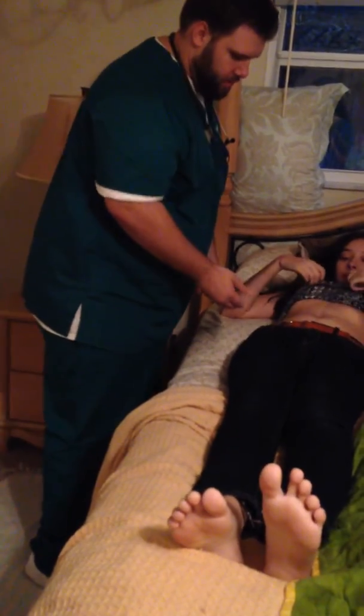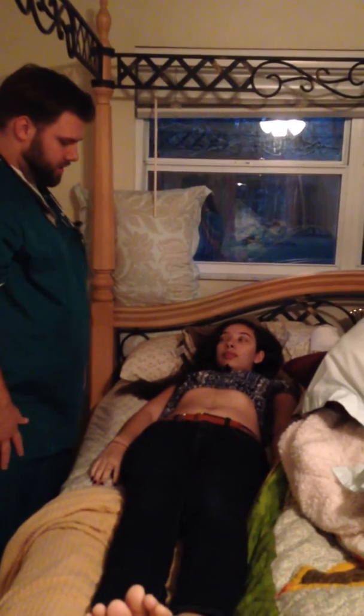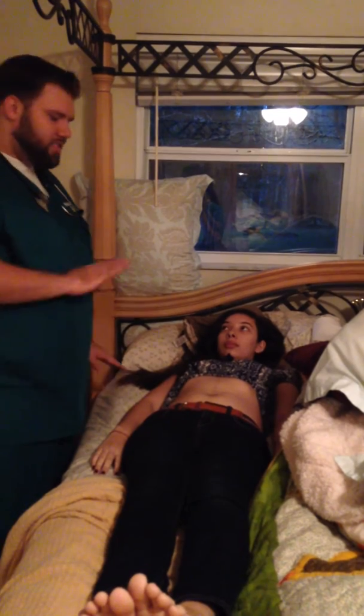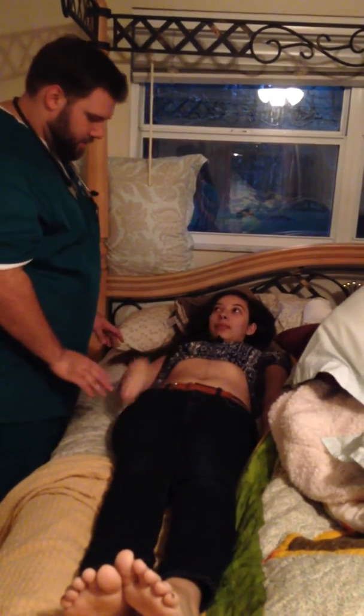Okay, I'm gonna check out your stomach. Can you lift your shirt up just a little bit for me? Perfect. Now I'm just inspecting your abdomen, looking for any lesions, any scars, any kind of masses there, any pulsing that I see, but you don't see anything like that. Stomach's also flat, it's not too much inclined or protruding too much, so you have a very nice flat stomach.